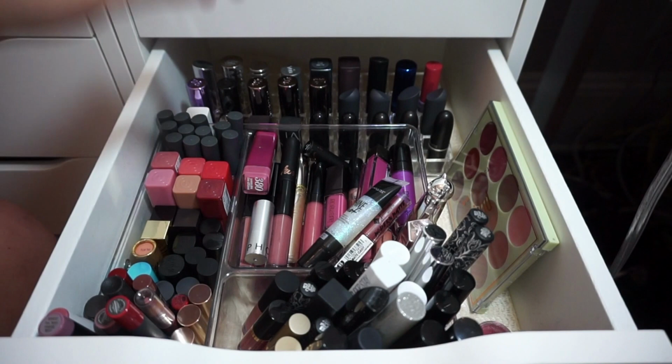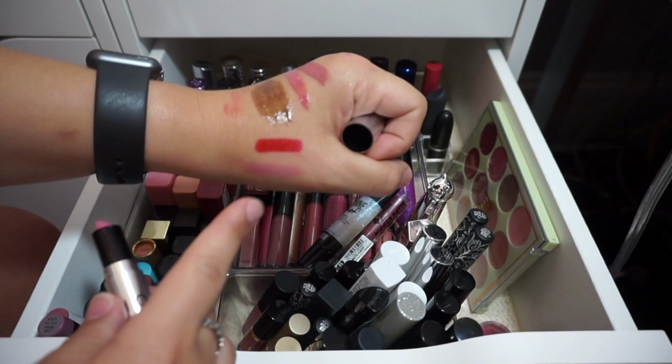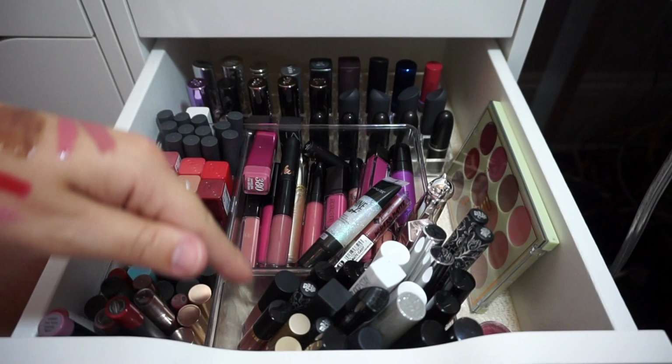This is a mini lipstick from Sephora, and this is a really pretty color. It's a nice sheer pink shade, but I'm never gonna use it, so I'm gonna get rid of that.